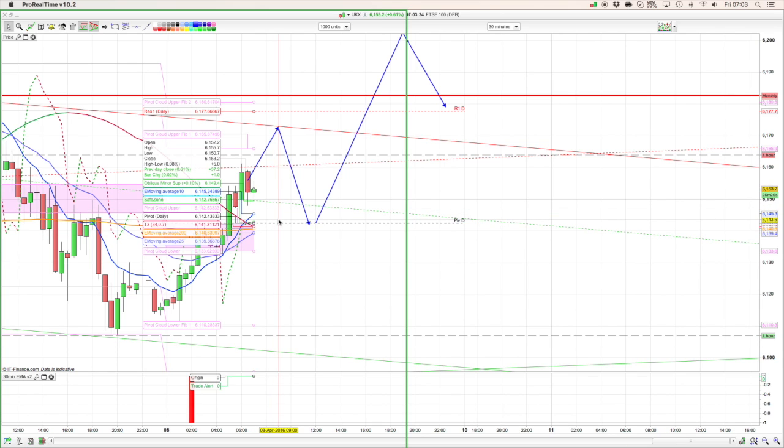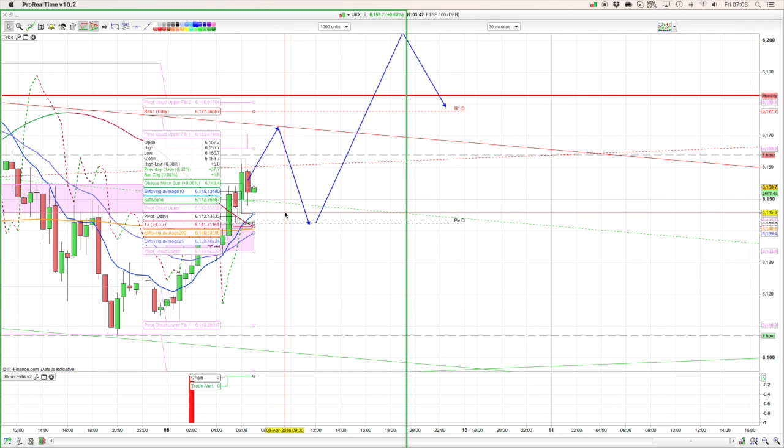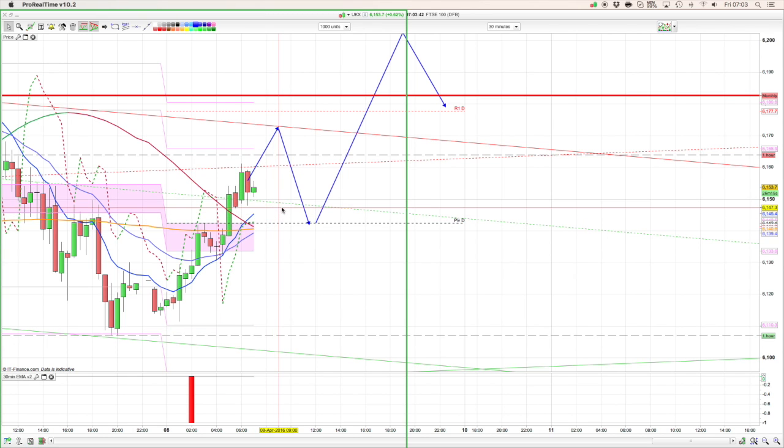The bulls are probably quite keen to have another go at 6,200, probably about the 20th time, but one of these days it will break and hold, and then we should be on for a rise towards 6,300 in fairly short order, I'd imagine.